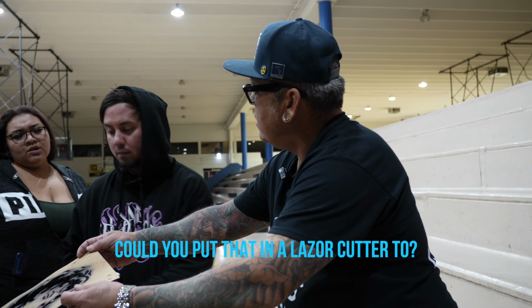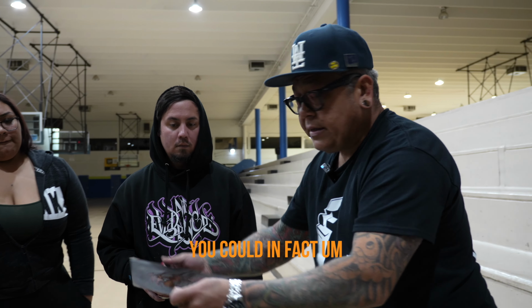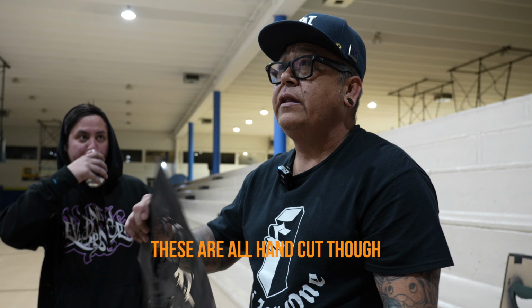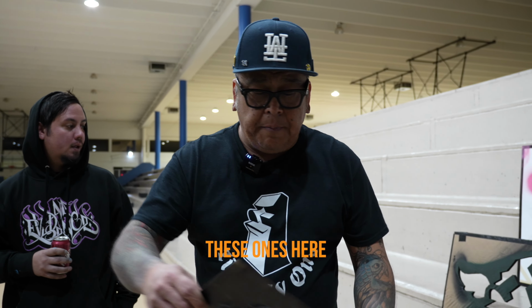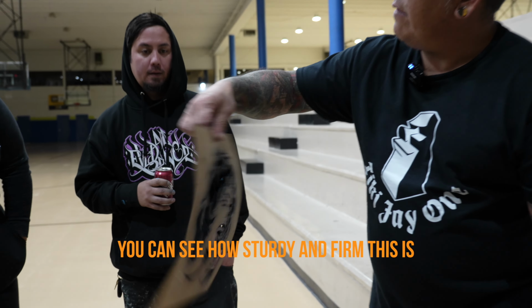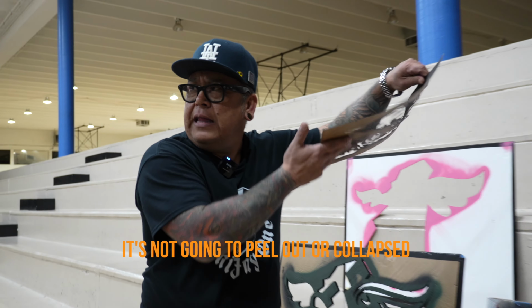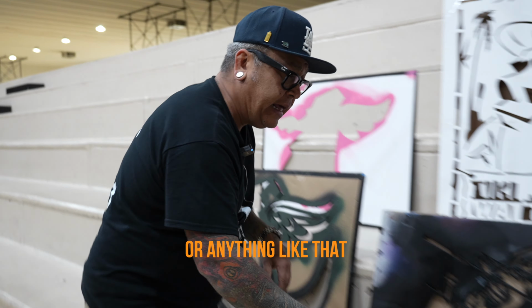Could you do that in a laser cutter too? You could. In fact, I'm going to do some laser cut stencils. These are all hand cut though, these ones here. You can see how sturdy and firm this is, so if I go ahead and put this up against the wall, it's not going to peel out or collapse or anything like that.